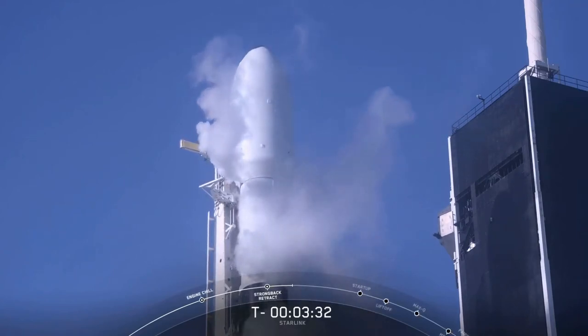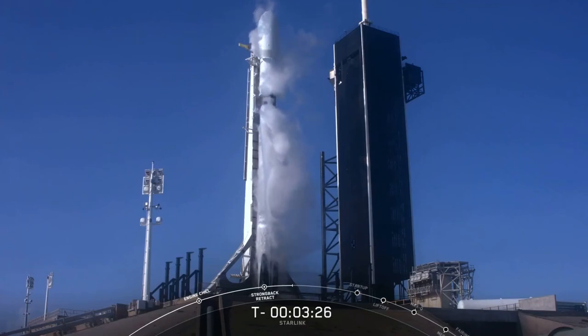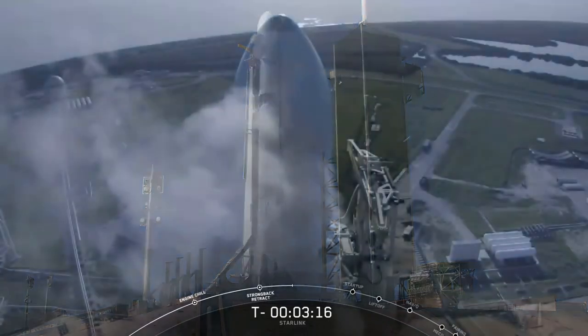First stage should be finishing up prop loading at T minus 3 minutes, and the second stage around T minus 2 minutes. At T minus 60 seconds, Falcon 9 will move into startup. This means that the rocket's autonomous internal flight computers have taken over the launch countdown.